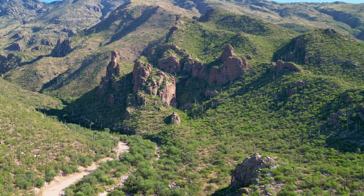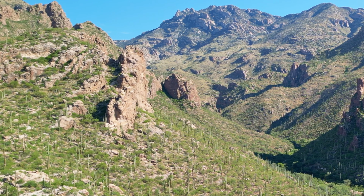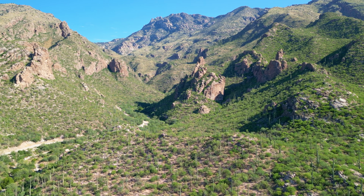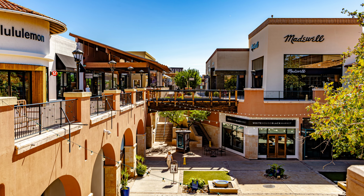Ventana Canyon is another fantastic spot for hiking, with a mix of easy and challenging trails, all with breathtaking views of the Catalina Mountains. Whether you're an avid hiker or just looking for a beautiful place to explore, Ventana Canyon is a must visit. La Encantada is probably the most upscale shopping center in Tucson.